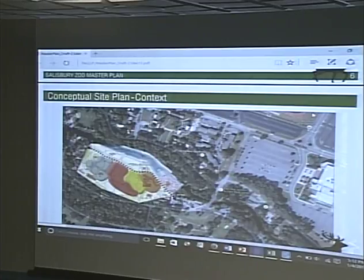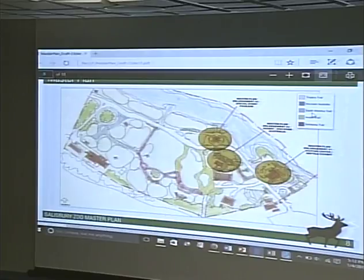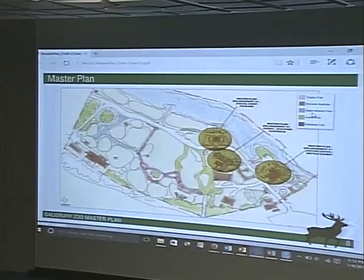The slide up on the screen now shows a more zoomed out view and some of the opportunities as well as the adjacent uses. When we get a little further through the presentation, we'll talk about some challenges as well as some partnering opportunities. So this really helps with that discussion. Zooming down a little bit into the master plan, we had developed 3 major focus areas that we looked at working with Ralph, and those are identified in this graphic.